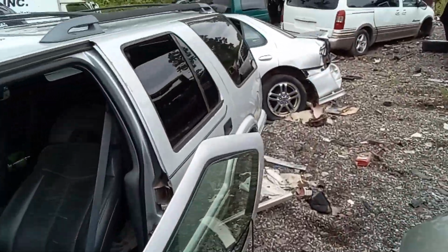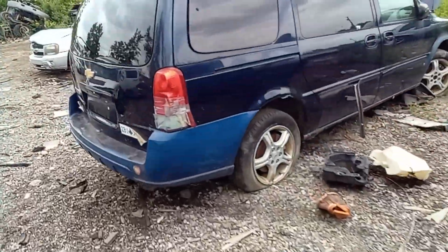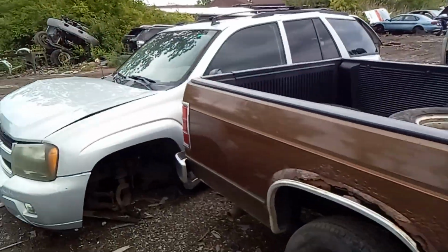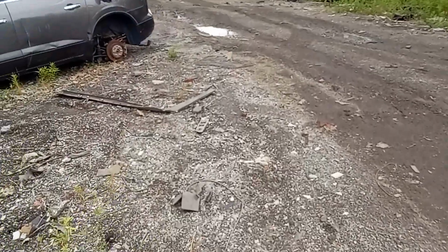I actually like these motors with the V6, the older V6s. Not the ones with fuel injection, but the old 4.3s with this style of injection. Those motors went forever. You don't see those Dodge pickups anywhere. You just don't.